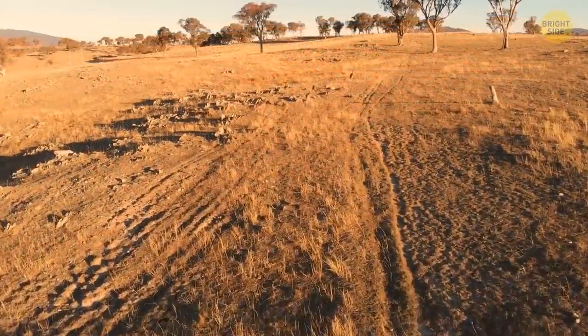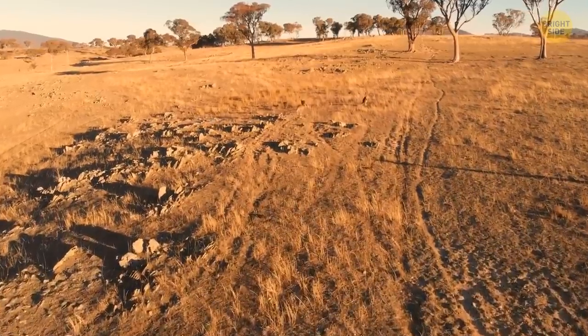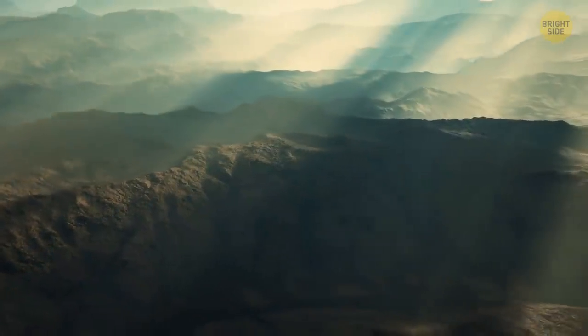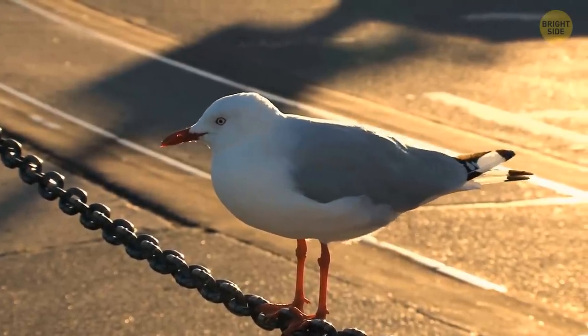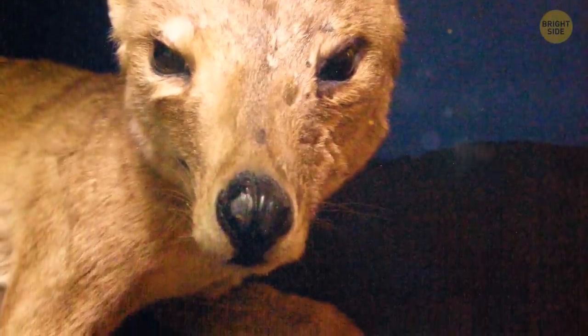Without more of their kind to teach these valuable lessons, the process of releasing them into the wild will also take a long time. But hopefully one day, the thylacine will reclaim its place at the top of the food chain. And its return will help restore balance to the fragile ecosystem in Tasmania. It's expected to take several years until they've successfully cloned a thylacine.